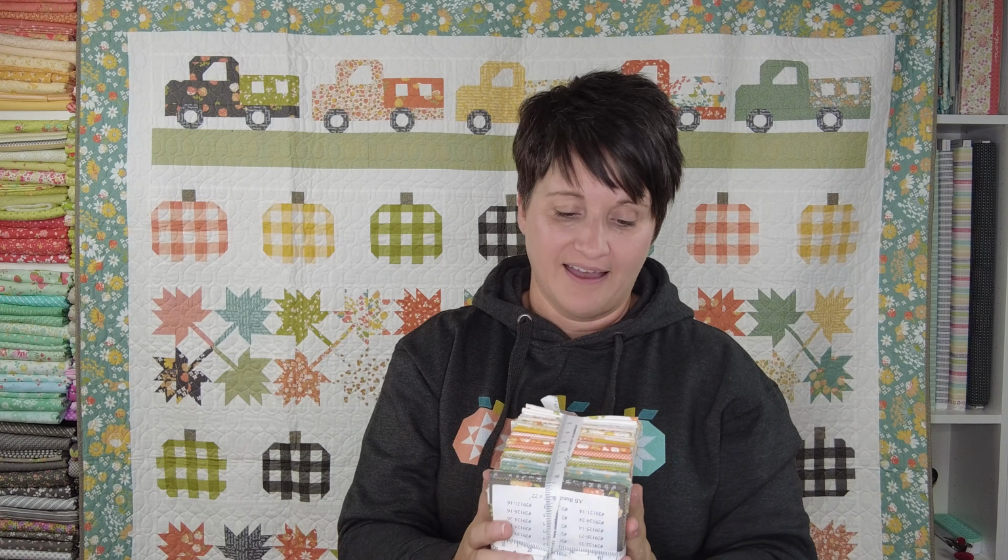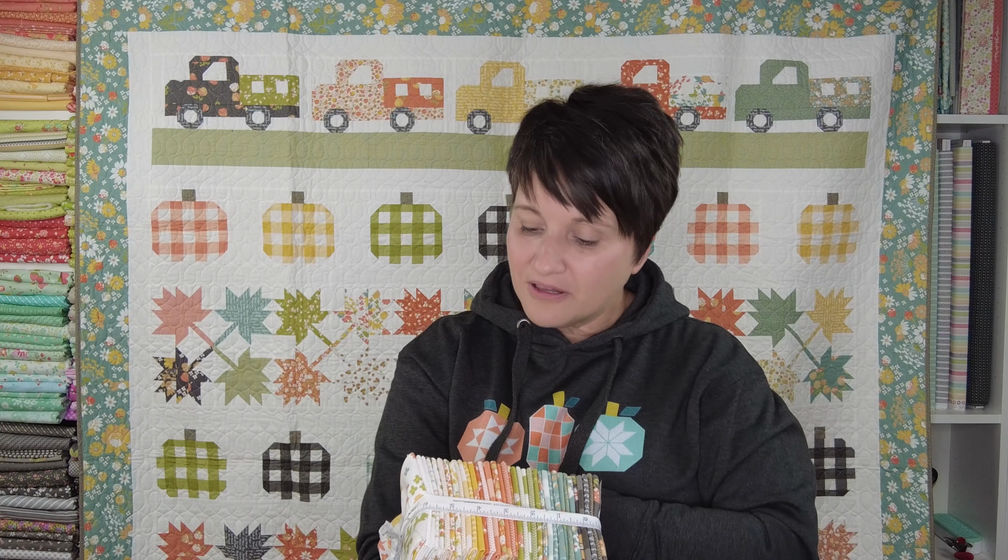This is a fun fall colored line, and it is full of little checks and clovers. I had a lot of fun designing this fabric line, and I'm excited to show these quilts to you.